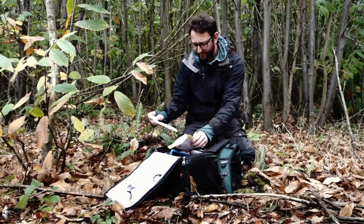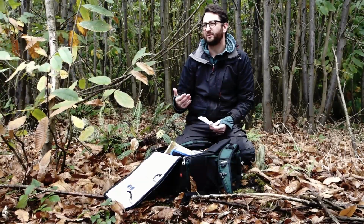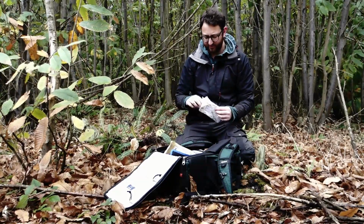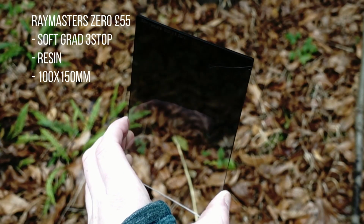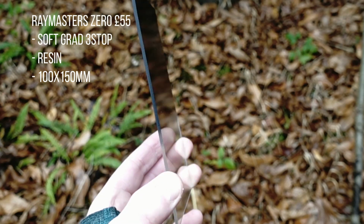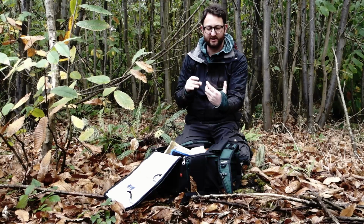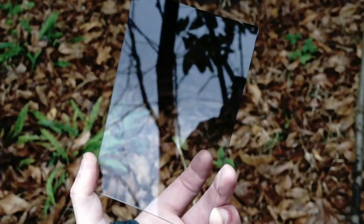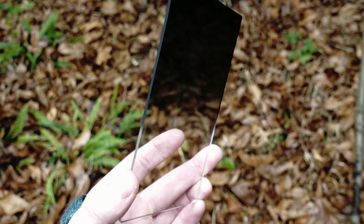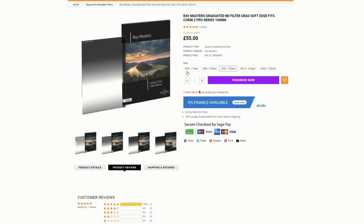Then I also have one by a company called Raymasters, which I think are based in like Eastern Europe, Poland, I think, something like that. I have a more decent size 100mm, 150mm optical glass ND grad, soft grad this one. Yet again, plastic basically. Optical resin. Yes, the Raymasters Zero, this one.